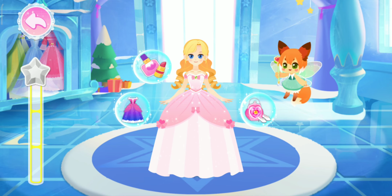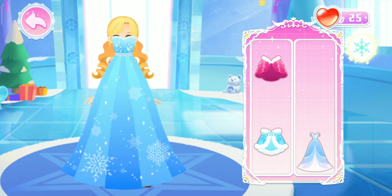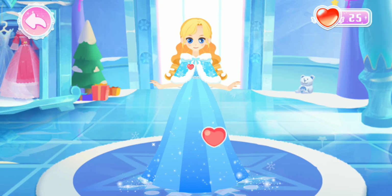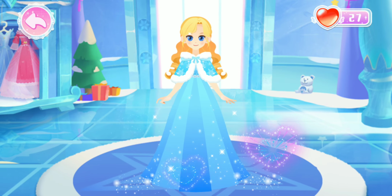Great job! Keep dressed costumes! Let's see what to wear today. They match perfectly. It's beyond my expectation.